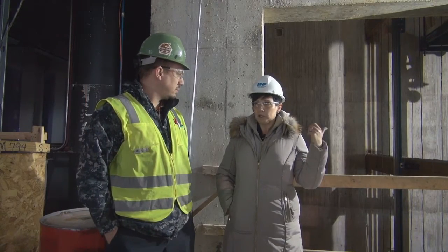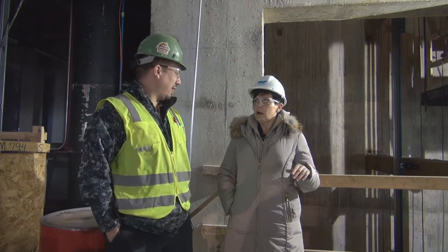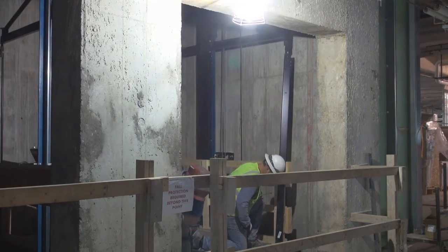Okay, and this is really a service elevator. It's not really for the public, right? It will not be used for main public use. That's correct. Let's go over and take a look at those other elevators then. Sounds good. Okay.